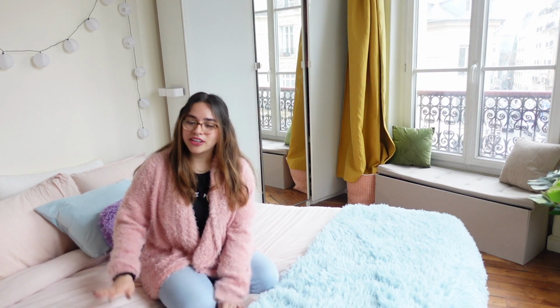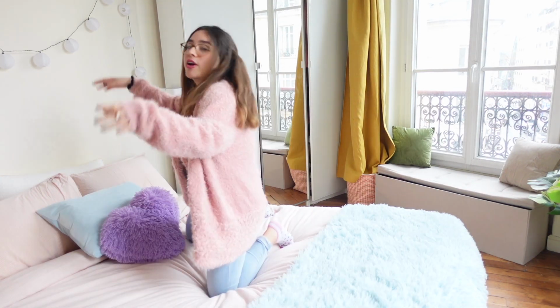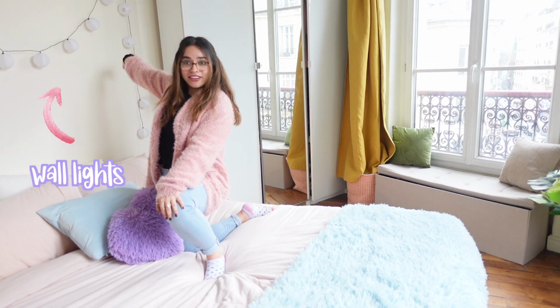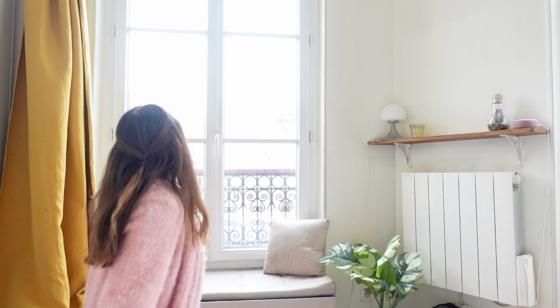We obviously had to buy the comforter, this throw blanket, pillows. We also have these hanging light fixtures that we got from IKEA. So we're moving on to the window that's to the left of the bedroom. Even though it is a cloudy day, it does bring a lot of light. These drapes were already with the apartment.